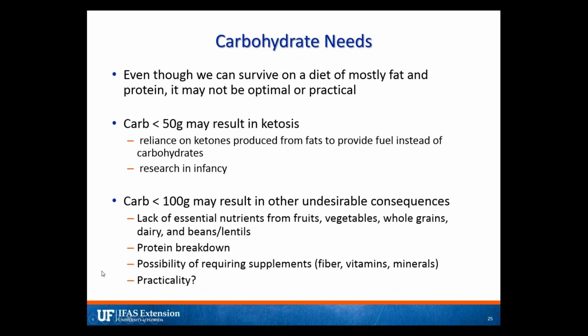The other thing is that they've even shown that carbs of just less than 100 grams, which is a significant jump from the 50 grams, still may result in undesirable consequences. As I mentioned, a lot of the nutritious foods do have carbohydrates in them. So if we're limiting fruits and vegetables, whole grains, and dairy, we may be missing out on certain vitamins and minerals that are really good for us.